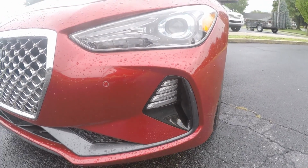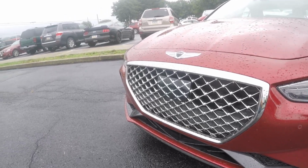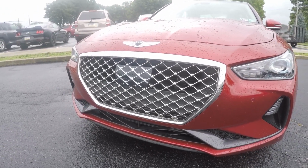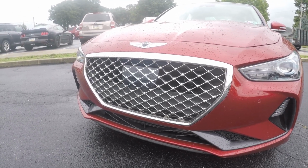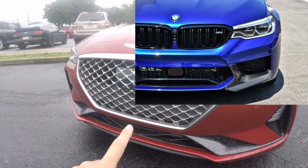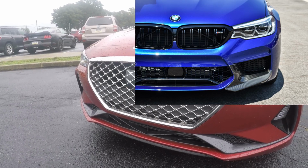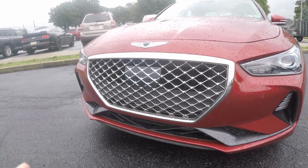There's these three little dashes right there, and it does have xenon headlights, active cruise control. But that brings me to the grille. This is a big grille, and Hyundai is alongside many other companies that I just don't like the way that they do the radar cruise control. I think BMW does it the best. They have almost like a circle down the bottom. I'll post a picture of an M5, which doesn't look like an afterthought, but it doesn't mess up the flow of the front.